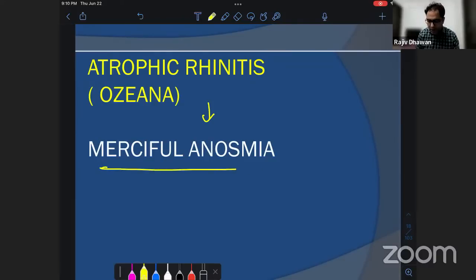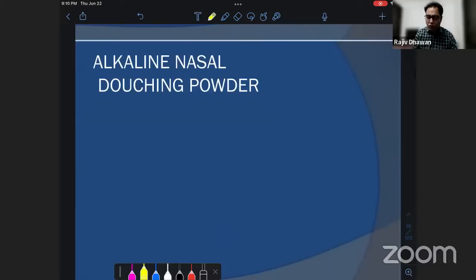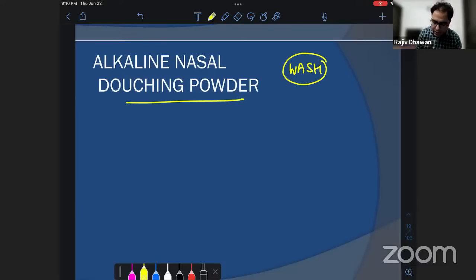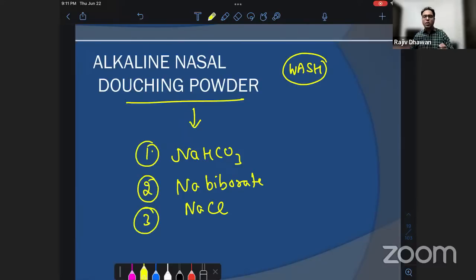Okay? To remove this crust, we do alkaline nasal douching. You wash the nose with the solution which you make with the alkaline nasal douching powder, beta. And that contains three things: sodium bicarbonate, sodium biborate, and sodium chloride. The components of alkaline nasal douching powder are sodium bicarbonate, sodium biborate, and sodium chloride. The three components over there. Okay, that's the multiple choice.